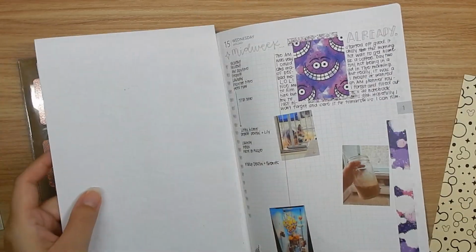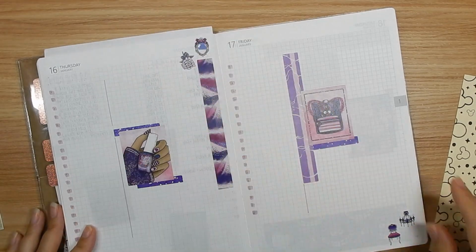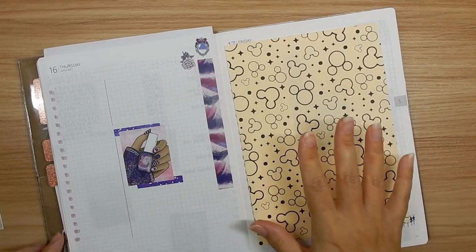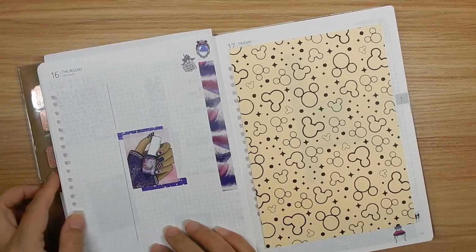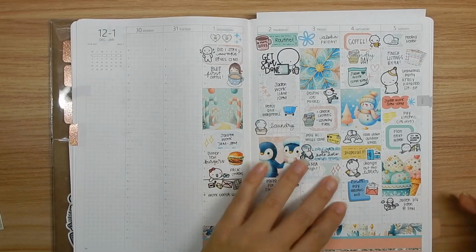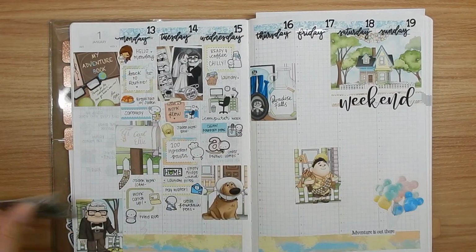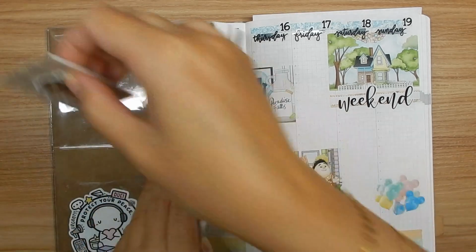I still need to write on there, but I use that so that nothing transfers to the other one, and then I use this one as a blotting paper, I guess you could say, for anything that is still a little bit inky, because usually when I'm journaling I just close it right away. Okay, next, let me put this away.